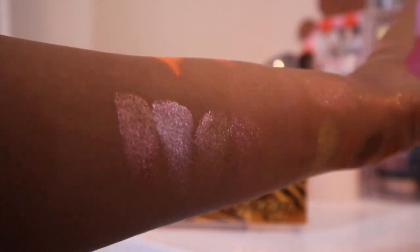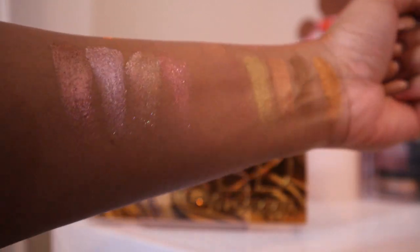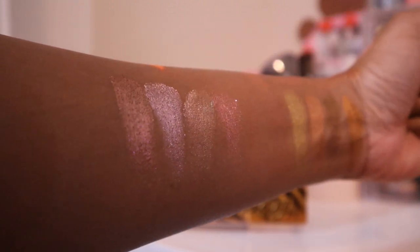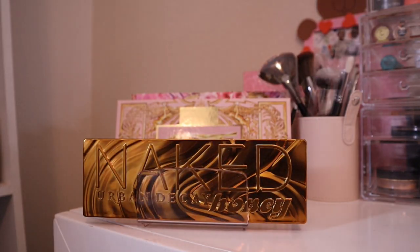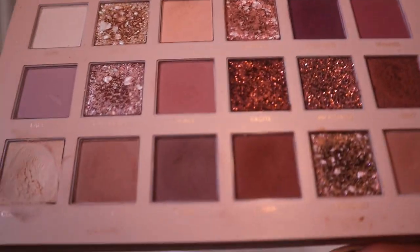Y'all know I'm obsessed with my shimmer and my pearlescent and all of that good stuff. And that's what these eyeshadows are. They're stunning. They're beautiful. You can use them as toppers. You can use them just on their own. But they are so beautiful. And I don't know why I don't pull this palette out more.